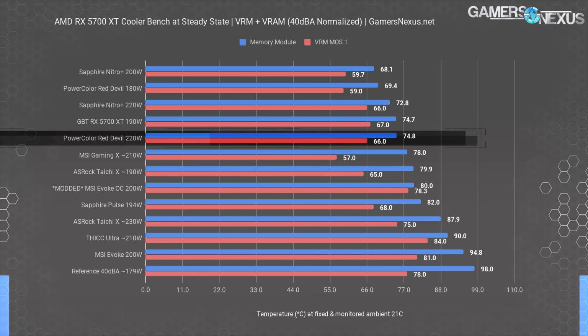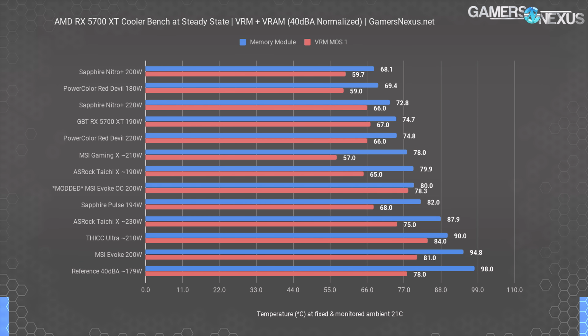The Red Devil at 220 watts ends up again behind the Nitro Plus, retaining the scaling as the other test. With the two power budgets now equalized, we can see that the Nitro Plus keeps about a 2-degree gap in G6 thermals for the hottest module. In reality, both cards are performing well, and it doesn't particularly matter which of the two you buy when it comes to memory or MOS thermals.